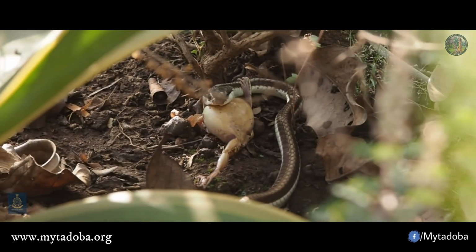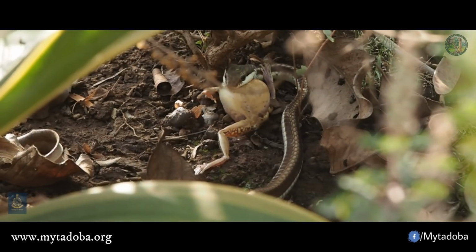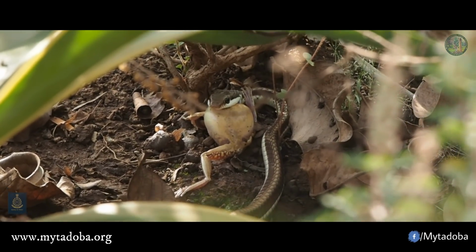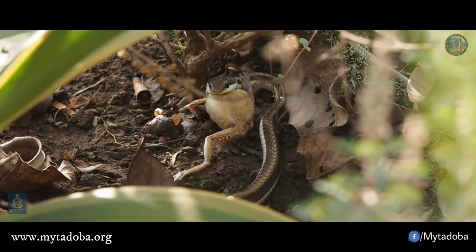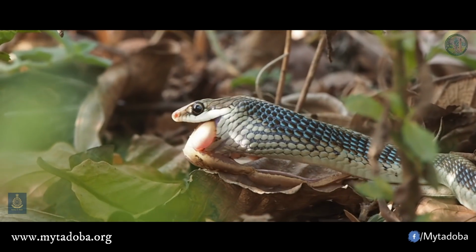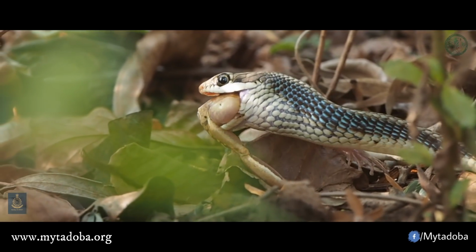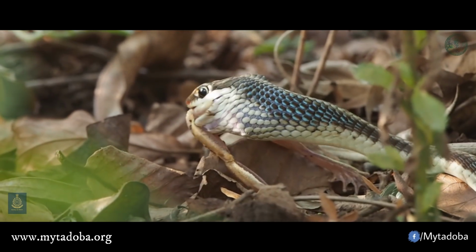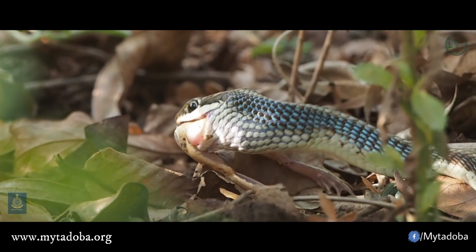Snakes like these, especially the bronze-backed tree snakes, have excellent eyesight. These snakes are very slender and very fast. They are called tree snakes because they are usually seen on the trees. It is called a bronze back because of the bronze or brown color scales that are present on the back.